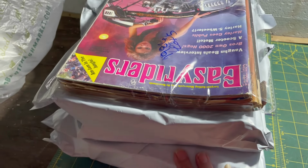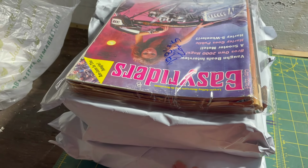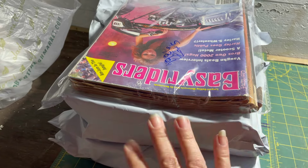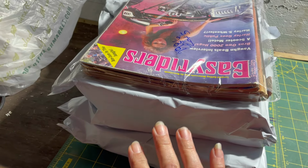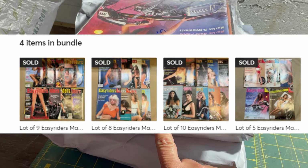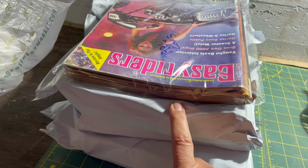And then the rest of our Easy Rider magazines, the guy that I had messaged with and told to bundle the other 4 lots together and offer me $80 and I would take it, and he did that today. So these are, again, I split with my friend from work, so we'll make about $34 a piece.